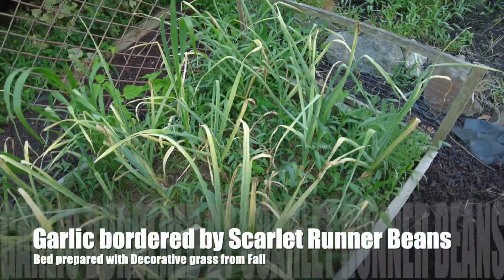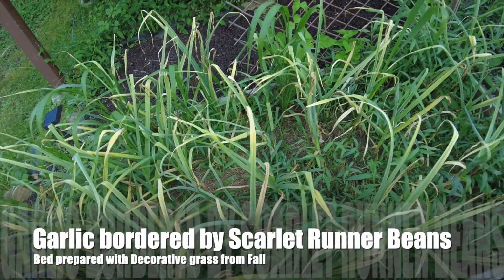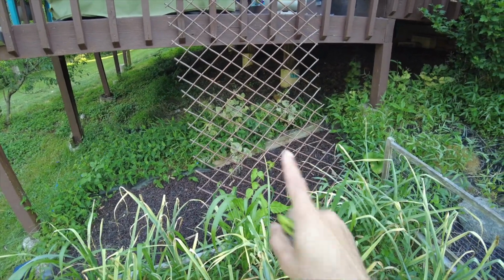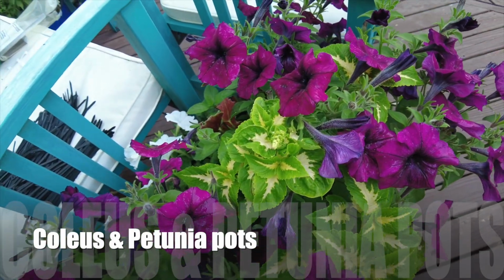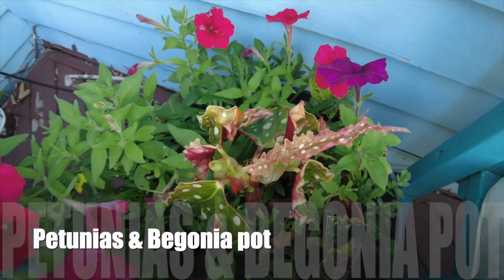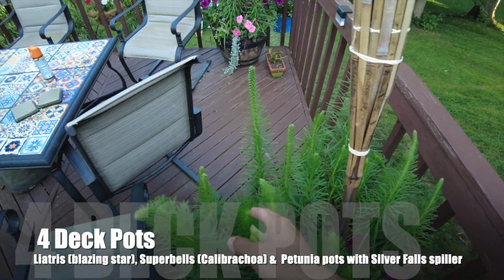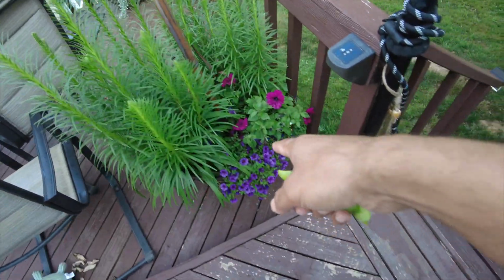The first deck bed that you see next to the deck is mostly garlic that we plant in the fall, as well as scarlet runner beans that grow up the structure as you see next to the deck. And on the deck, we have these two pots, one with coleus and petunia, and the other one with begonia and petunia. And these are a little bit of a shade-loving variety, so I have them towards the shady side of the deck. And then the main decks are four of them with liatris, superbells, and petunia, along with silver falls and some African daisies.